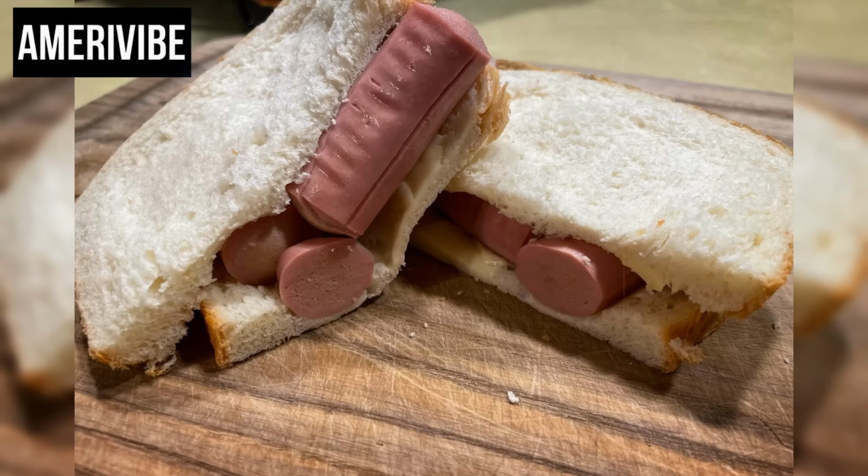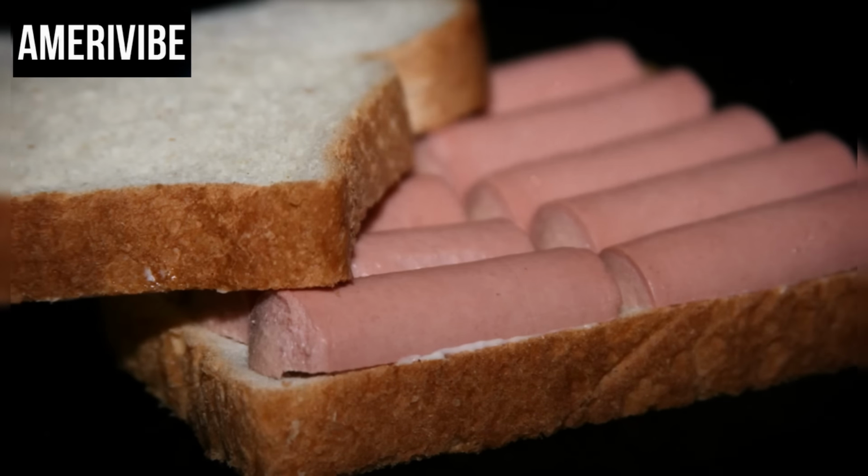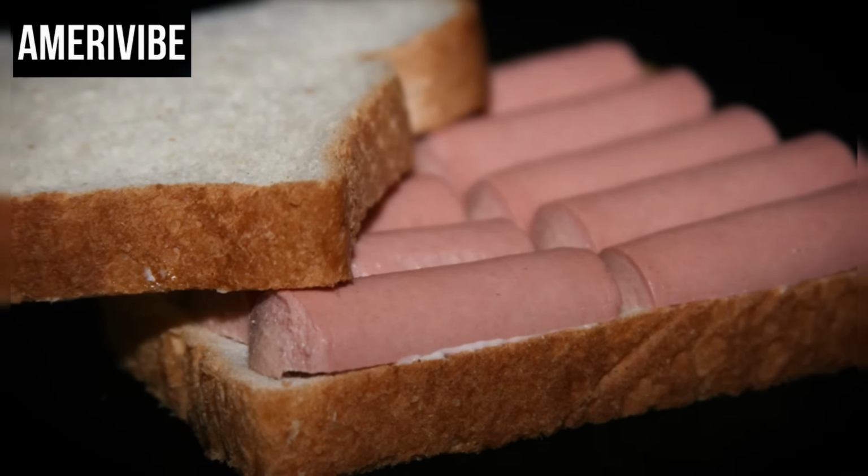Number 11. Vienna sausage sandwich. The Vienna sausage sandwich is a nostalgic and practical meal that dates back to the mid-20th century, often associated with budget-friendly, quick, and easy-to-make food options.